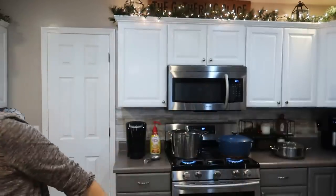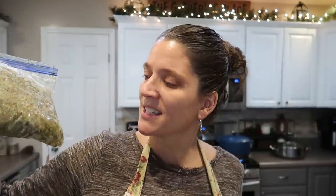Let me show you. This is thawed. See how it's green? I added spinach to this, carrots and peppers and onions. Any kind of mixed vegetables that we had available, I chopped up and put in my meat. It adds flavor, and it also adds a lot of good nutrients that your kids will never even notice.